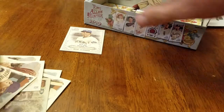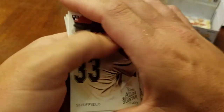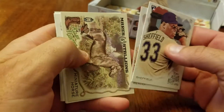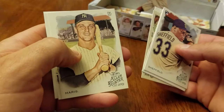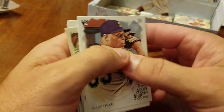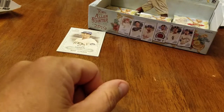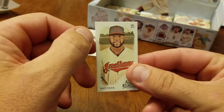Okay, can I open up my second pack? Yeah, go ahead. Let's see what else you got here. Sheffield, Mercer, the horse, Hornsby, Maris, Tuve, Feller. Hey! Jackson. Daddy! I just got a card of him and then I got a mini of him. You got the little one of him? Mm-hmm. What's the set? That's it. Santana mini.